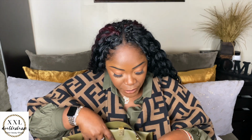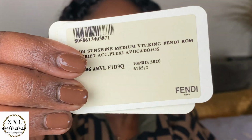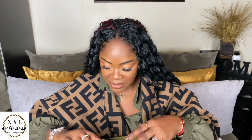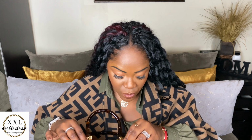Inside feels like a beautiful suede. Oh, it has its tags too. Oh, that's interesting. If anyone wants to see that, it has the original tags, just these two cards that came with it. I'm just checking it out. There are some scratches on the hardware, but I feel like those are inevitable. They're not something you can necessarily prevent, and it's not like the hardware came with stickers on it. So there are some faint scratches on here.